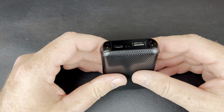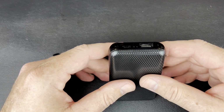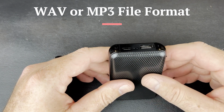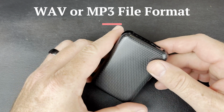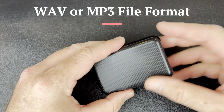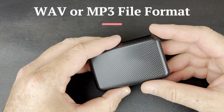This is something that's unique to this recorder. I haven't seen it in other recorders. You can change the recording format to MP3 or WAV. Default is WAV. MP3 is a compressed file format that may make it so you lose some recording quality, but you can store more hours of recordings per gigabyte of space on your drive here.